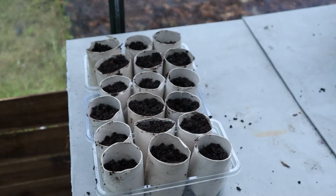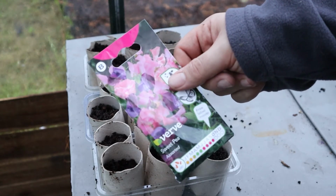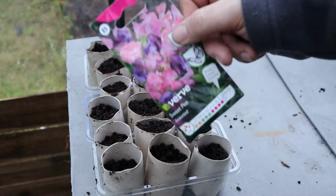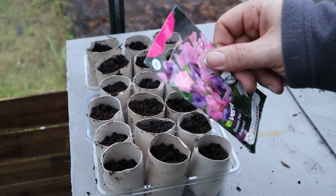So there we go, that's all 18 of them, and they are ready to go. So all we need now is the seeds, and I've got these ones. I picked these up when I was in B&Q last week getting the bulbs for the other video. And yeah, they look all right. I mean, we've got 18 a pack, so there's plenty of them. A bit more expensive than I would have liked to have spent on a pack of seeds, but you know, what can you do? Let's get these in.